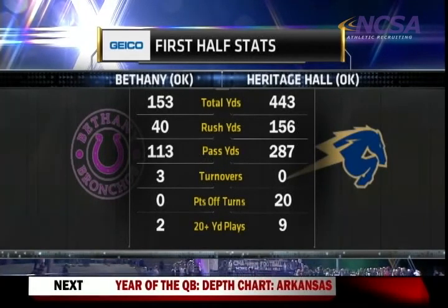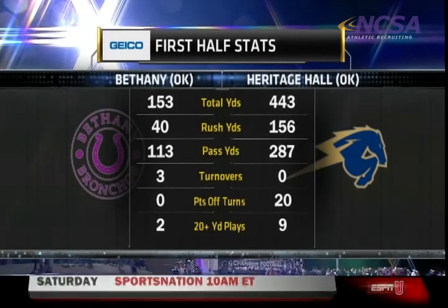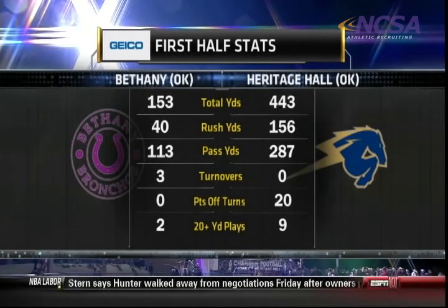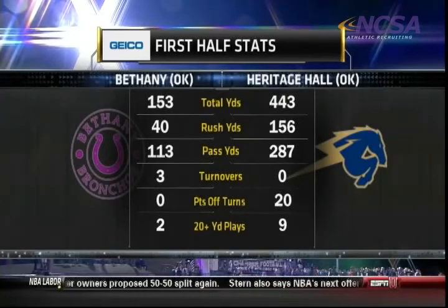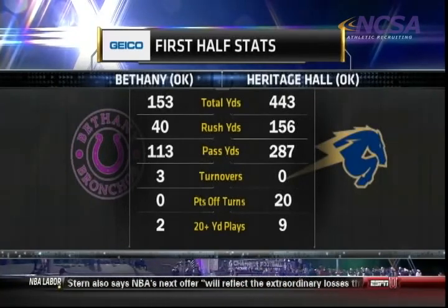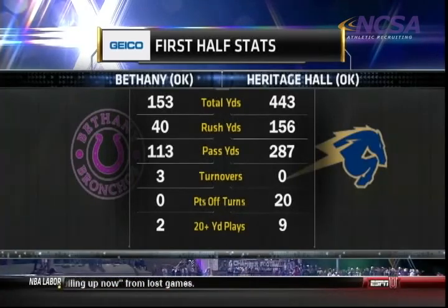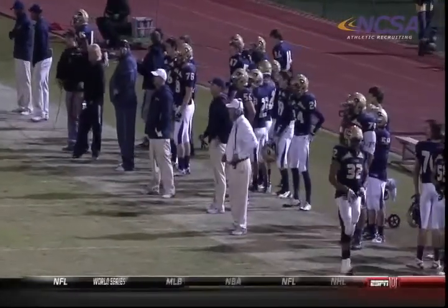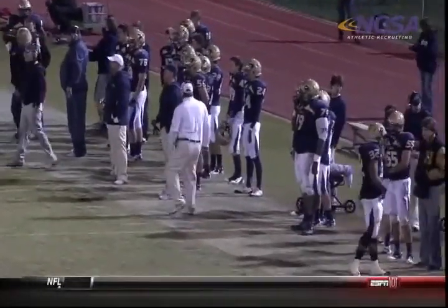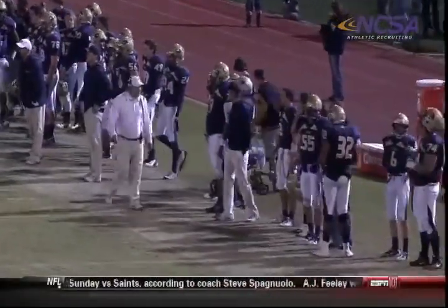No turnovers. You see the points off of turnovers for Heritage Hall. And look at the 20-plus yard plays. That is just staggering. And it's a killer if you're the other team, because if you're not able to keep pace and sustain drives and get points, you can't afford to get in a track meet. And that's what this has become for Heritage Hall. Just looking at some numbers, I mean, Quinn Shabour, 11 for 13, 287 yards, 5 touchdowns. That's being overshadowed.